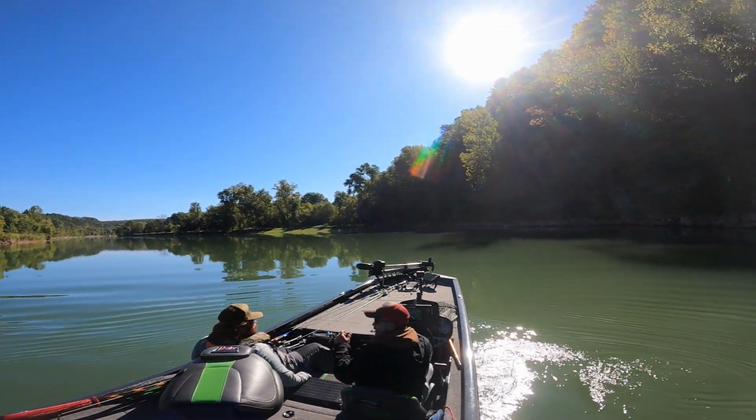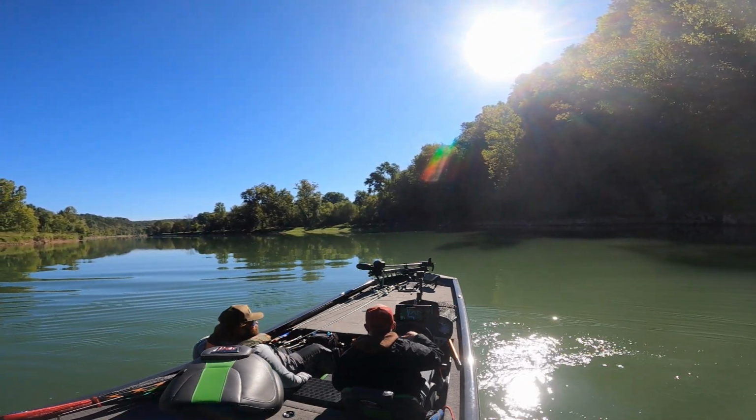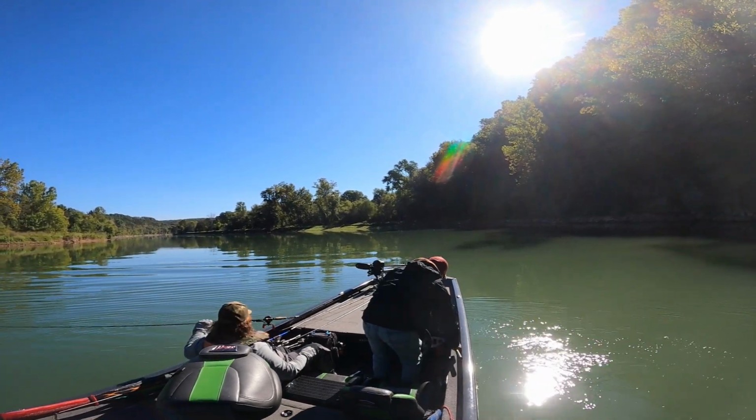Little bend was really good. I fished this whole thing, nothing. Right when I got to this bend, I caught like half a dozen smallmouth. So we'll see. Be kind of fun, huh?